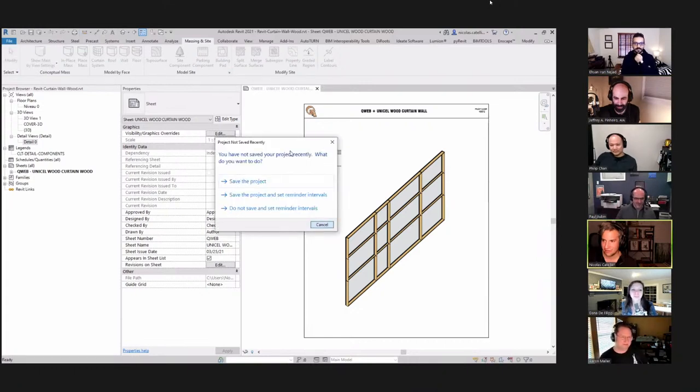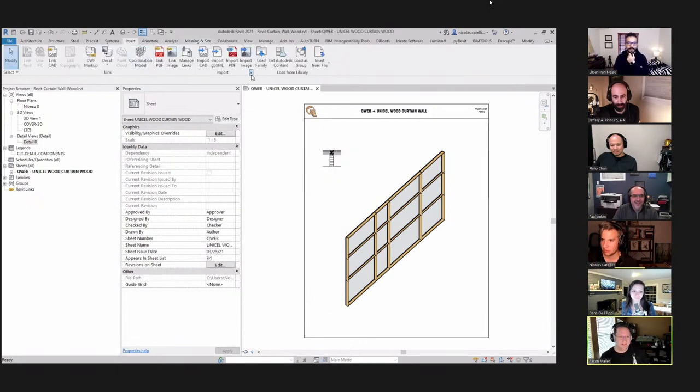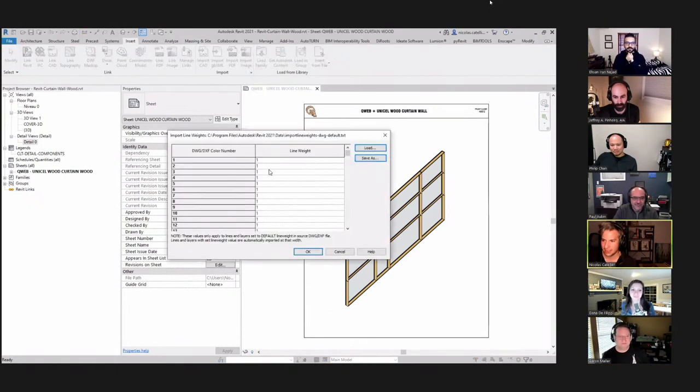And there's a lot of really useful stuff in there for the site. There is. It's been a while. And there's also one for the CAD import, for the line weight. You really got to know it's there, right?